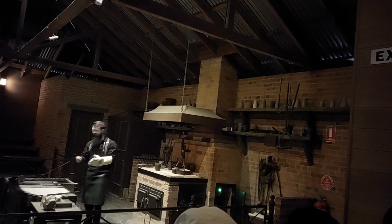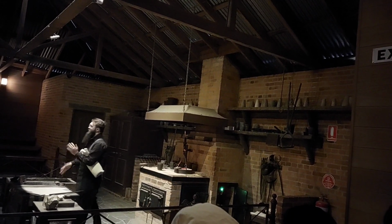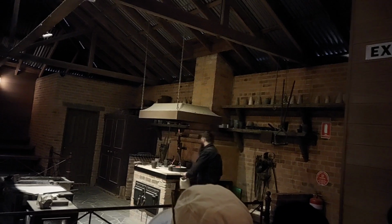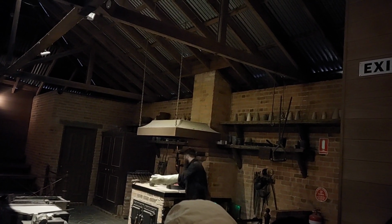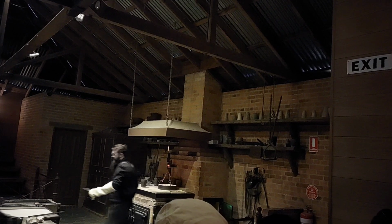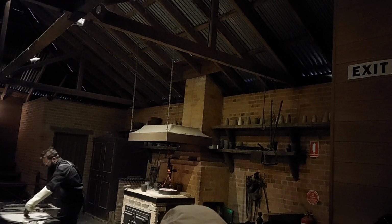I then place that into the furnace and heat it up to 1064 degrees. At that temperature, that's gold melting temperature. At that stage, everything in there will be a liquid, which is what my gold is just heating up to now.